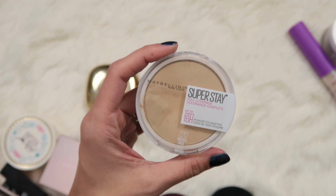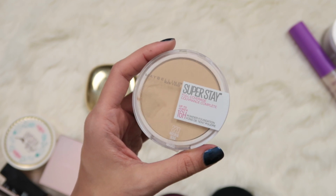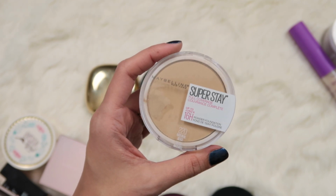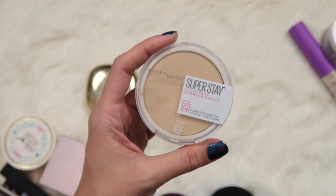This is the Maybelline Superstay Full Coverage Foundation. This is nice, but I didn't absolutely love it. And knowing how many other powders I'm keeping, I feel like I can probably part ways with this guy.